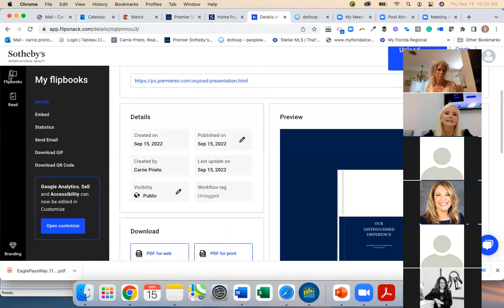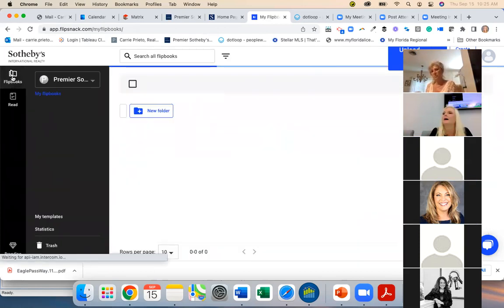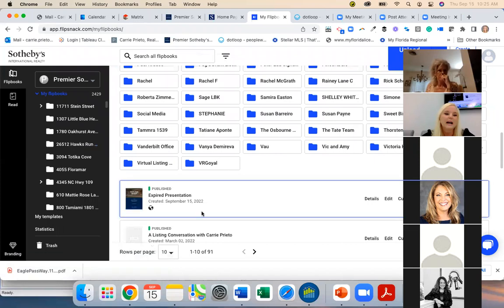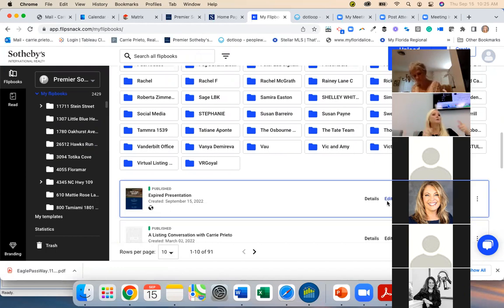Now, when I go back into my flip books, it's now the day I'm going to go on a listing presentation, or the day before, right? I go back into Presentation Suite. I don't have to go to my templates. You see, it's right here, expired presentation. Now I just go back in here and I edit it. So I can always go back into a book and just edit it and change out the picture and the address. I don't have to go back into that template and change all those things, right? I was gonna ask that.